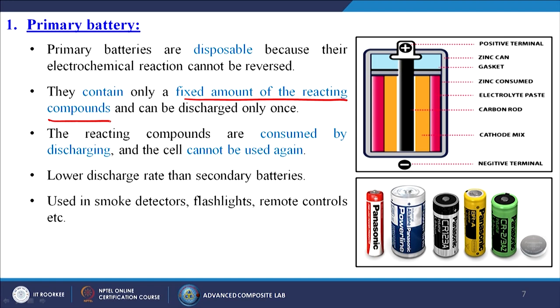So, basically in this particular lecture we are going to discuss the primary battery and the secondary battery, these two only. So, what is primary battery? Primary batteries are disposable because their electrochemical reactions cannot be reversed. So, it is not a reusable battery, it is only one time. They contain only a fixed amount of the reacting compounds and can be discharged only once. When the full reaction of the material is completed, new generation of energy is not possible, and at that time we have to throw that particular battery.